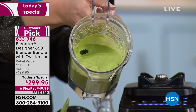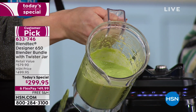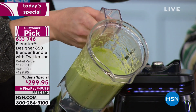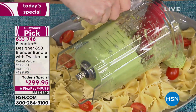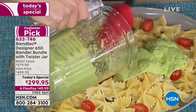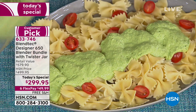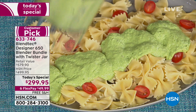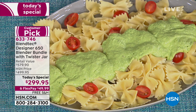Here's something I do at home. I use the pesto like this, even if it's a creamy pesto, as the base of a pizza. It's so garlicky and creamy and delicious. Great idea. But look at this consistency. It is beautiful. See, it's not watery. If you have a blender and what you don't like about it is that it makes smoothies, sauces, whatever, really runny, look at the difference. I mean, that is a huge plus.